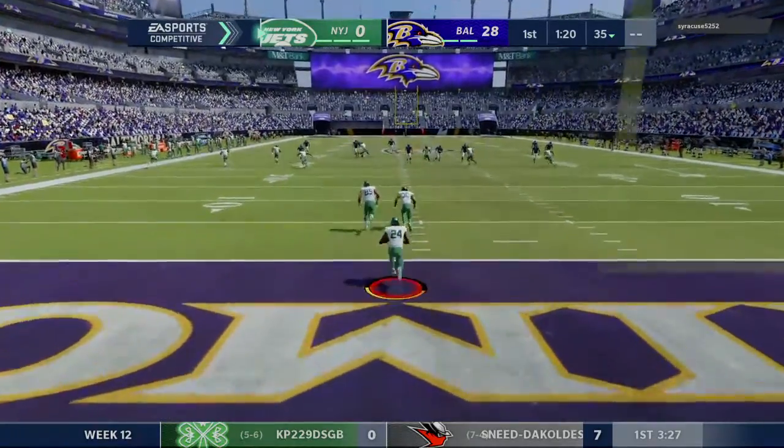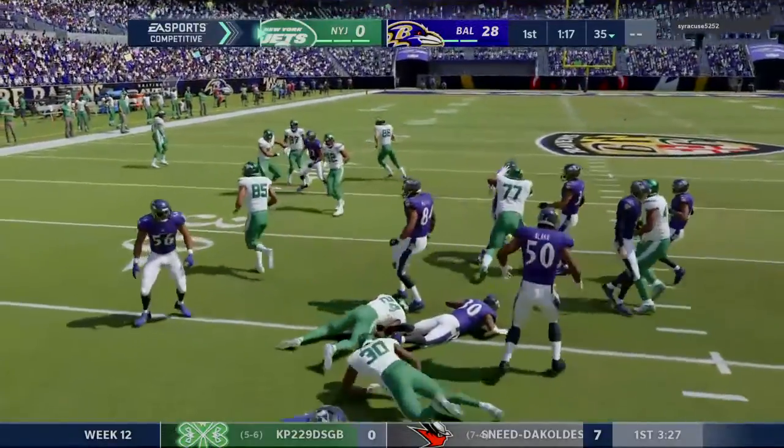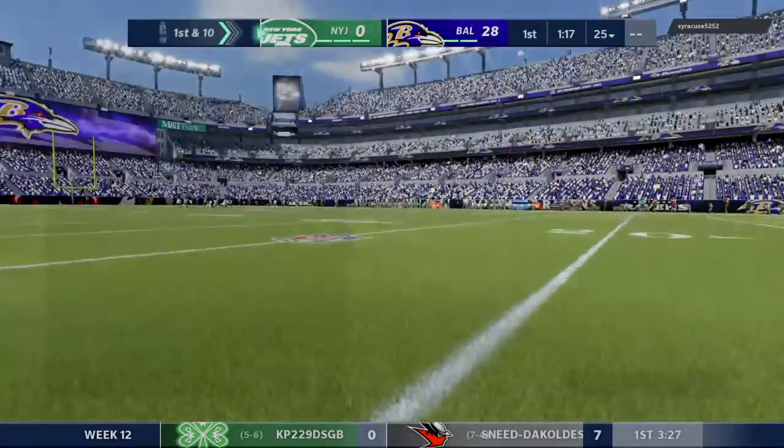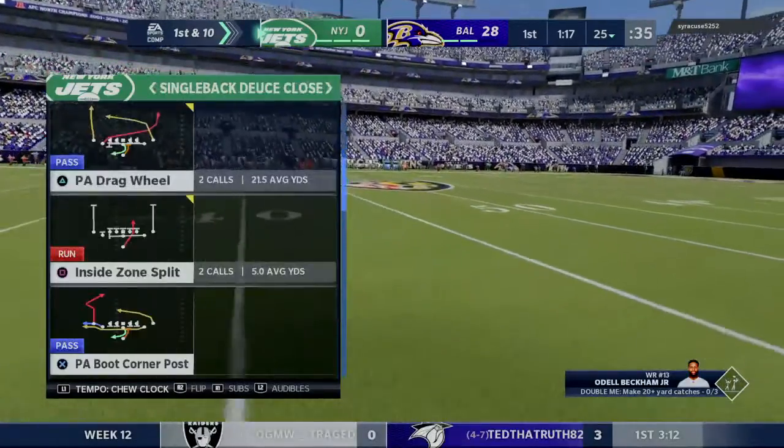Taken about 7 yards deep. And they'll get him down right at the 25-yard line, so the same result, and he opted for the touchback. 25-yard line.